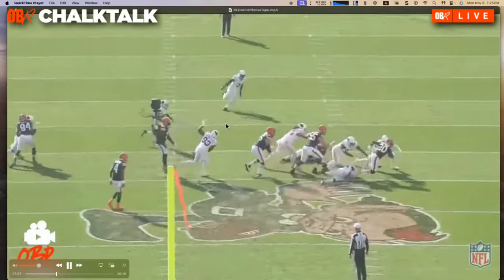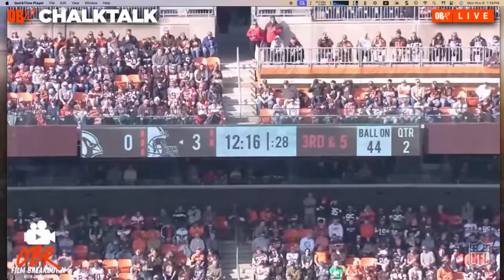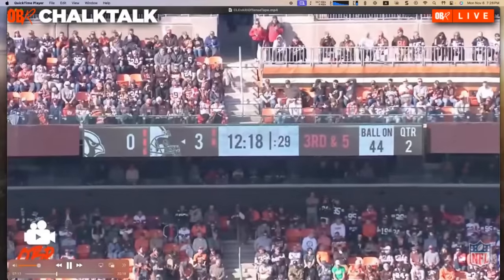It blows up the play. The Cardinals, you know, I thought their offense was a disaster, but I thought defensively they played really hard. So give them credit there. This is one I'd like to see the quarterback get to.